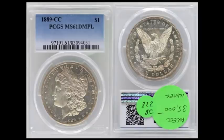All right, so we are halfway through the list at number 5, and in this one we have, how about some early Carson City love? And we got, yeah, the key date as far as Carson City Morgans go. This one here, 1889, PCGS graded Mint State 61 DMPL, which just really means deep mirror proof like. So these earlier Morgans, especially during the 1880s, you can find them with what appears to be frosty devices and dark mirrored fields. And they were still business strike coins. There were only a few dates, 1895 rather, in which they did make proofs, which, you know, there's only a few hundred examples extant.